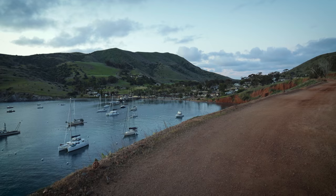I have zero plans to ever come back, not even to visit and say hello. This place absolutely beat me up for 3 days straight. But we're about to finish the Trans-Catalina Trail officially. 38 miles, some of the most brutal terrain I've ever been in over the last 3 days. So good stuff. And there it is, Two Harbors.